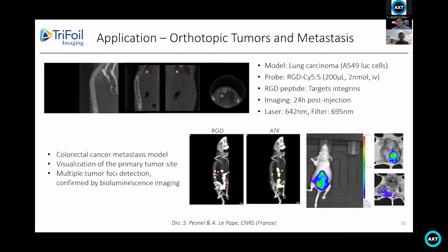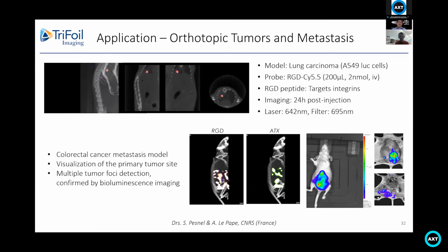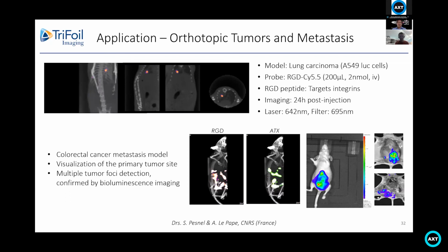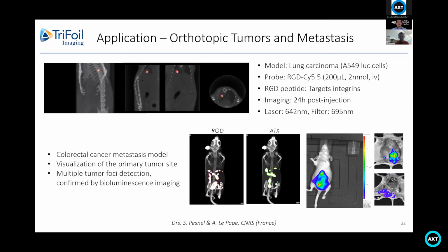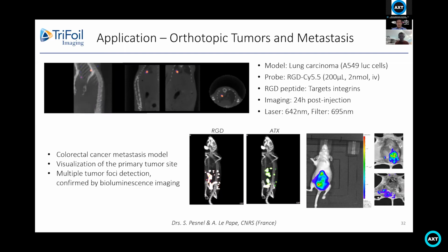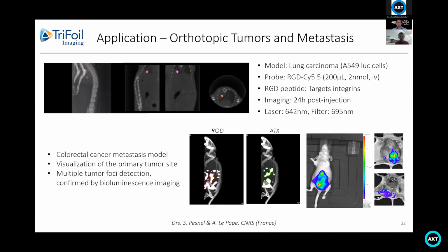Now we're going to move on to some orthotopic tumors and metastases, and we'll first start with this lung carcinoma model from our customers in France. And here they used RGD conjugated to Cy5.5 to target specific integrins in the presence of this lung cancer model, and we're able to visualize these small tumors inside the lungs.